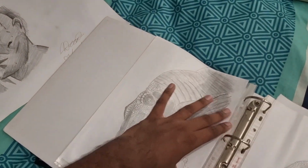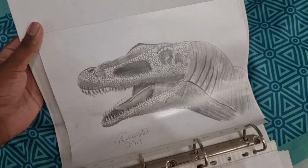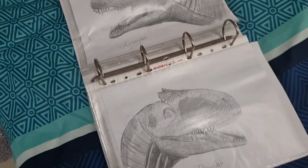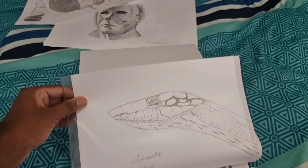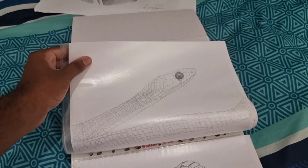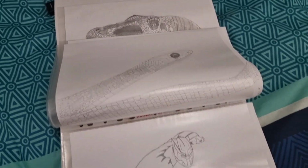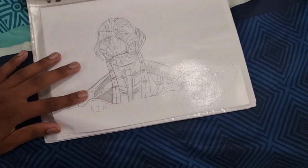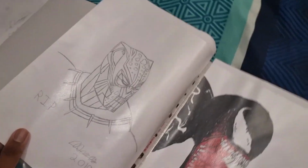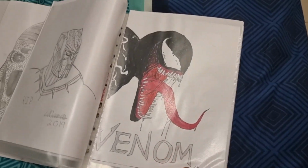Right, Indominus. Then we have Baryonyx. Then Allosaurus. I need to speed through this. Iron Man, a Black Mamba, a Vine Snake, a Boomslang. What the hell is that supposed to be? A Whip Snake. It's supposed to be a Whip Snake. Black Panther, obviously, rest, yeah. Spider-Man, Ultron, what's that? Killmonger, Venom, Cullen, we have Thanos colored in. Then we have, well, you know, just ignore the Captain Americas.